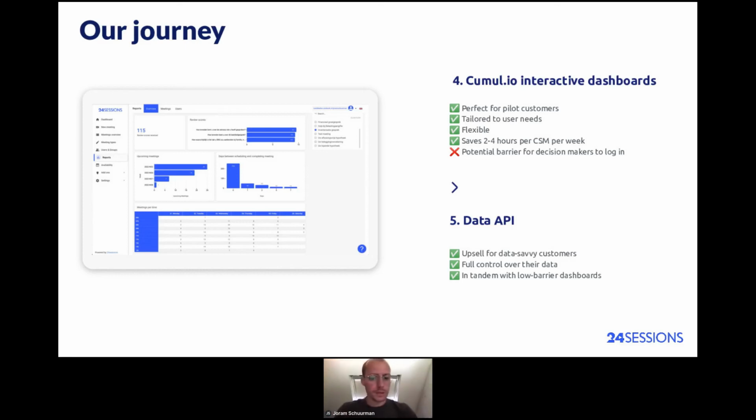Also, it's very flexible for us because we can add widgets without the product team, right? So we don't need any releases or resources at all from the product team to make changes to the dashboards. Customer success managers at 24sessions can change that themselves. This was, of course, very tailored to the user needs. It's flexible, and it saved us as customer success managers around 2 to 4 hours per week. So the business case was pretty solid at our end.